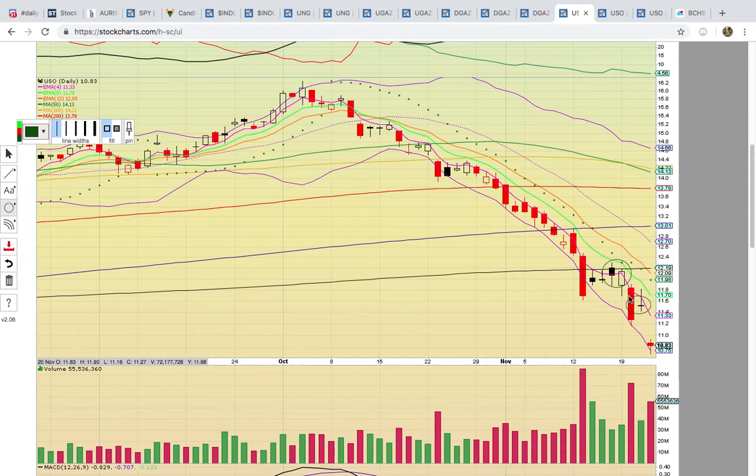It keeps trying to bounce. I mean, this is a bullish reversal pattern. That's a bullish harami cross. That's a bullish homing pigeon. It keeps forming these bullish patterns, but it's failing to confirm them. I guess this did start to confirm it, but the bottom line is the bears are still super strong.